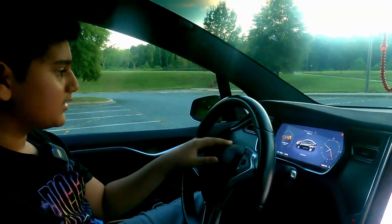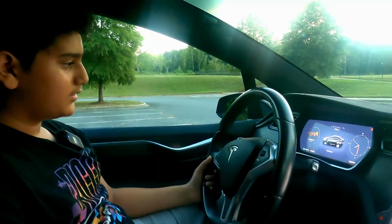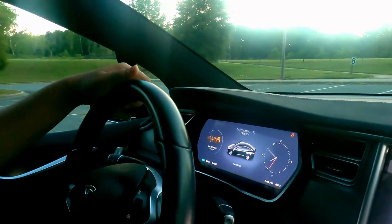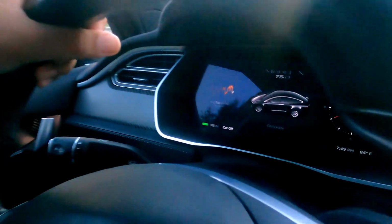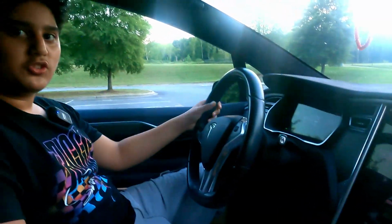The dashboard is sort of the same as the tablet, except it shows different things, like if the car is on or off, the battery, the mileage, and the time and temperature. Also, when you have the app, you can change the temperature before you go in, or you can set a destination before you go in.